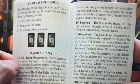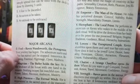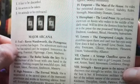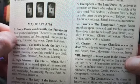So, Tarot of Haunted House is a traditional 78-card tarot deck. It comes in a traditional tuck box with a little white booklet. And like most decks released by Lo Scarabeo, this booklet is printed in black and white with no pictures. There are translations in French, Italian, Spanish, German, and English, of course.